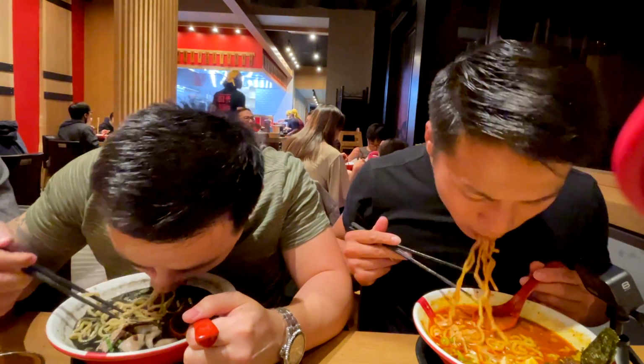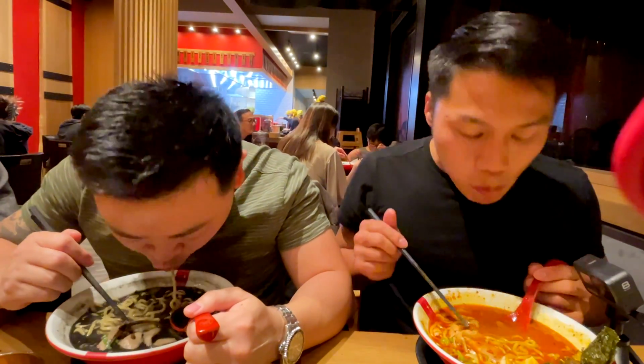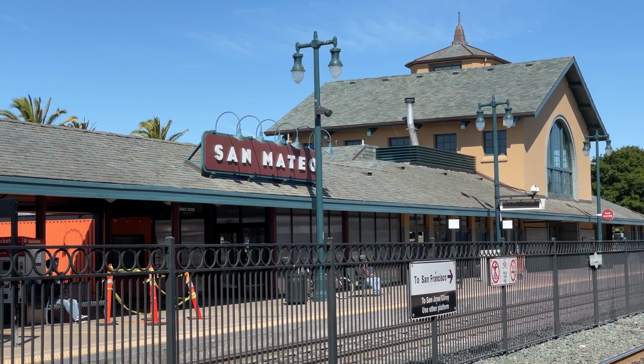We're about to go slurp some noodles, because in Japan you want to slurp, not chew. That's when you're basically saying it's good. Yeah, so cheers to this. Just gotta watch out for that oil spill on your shirt. Don't wear white when you're eating ramen.